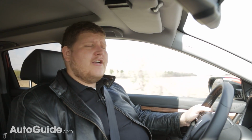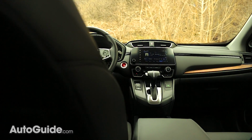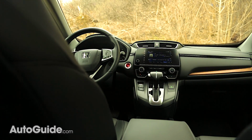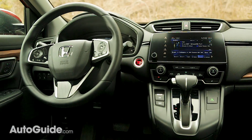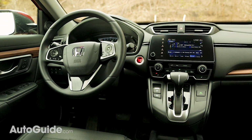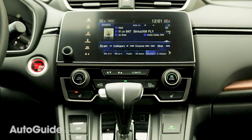Now moving forwards and taking a look at the interior up here, this Honda CR-V is just put together nice, and best of all, it has an elegant look to it, which the Toyota doesn't quite have. That look is thanks to this nice wood and chrome trim in here, but also this center stack with this sort of floating screen design.